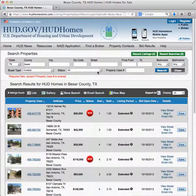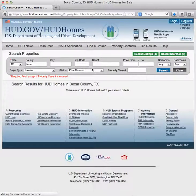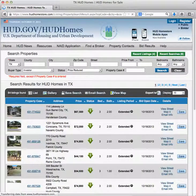Now if you really want to find the best of the best properties, what you'll do is you'll come over here to this tab and you'll do price reduced. These are the properties that have been on the market for a while that nobody has submitted an acceptable bid on, and HUD has reduced them in price. So we'll hit search and we'll see if there are any price reduced properties in Bexar County. So right now, no, there are no price reduced properties in Bexar County for investors. What we'll do is we'll clear that out and we'll do all of Texas. We'll find out how many investor properties have had price reduced in Texas. So right now there are 54 investor-friendly properties that have had the price reduced.